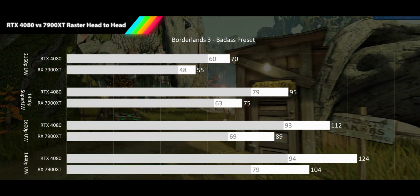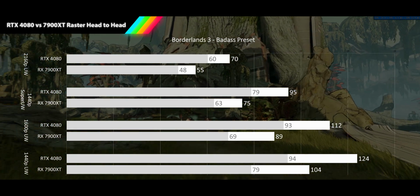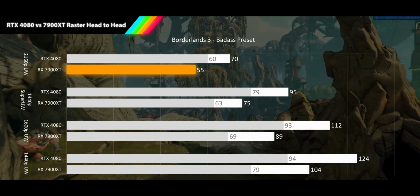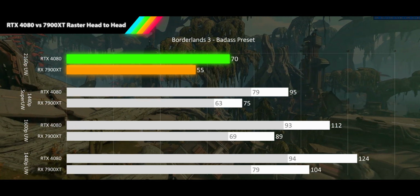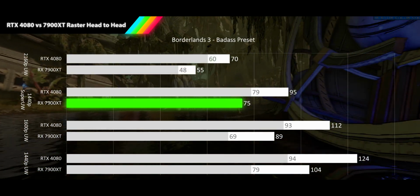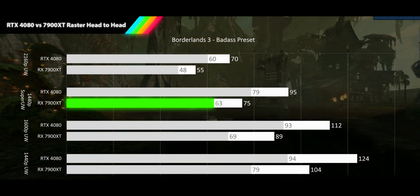Next, they will be getting into some wacky antics in Borderlands 3, played at badass preset. Here we see our first game where the 7900 XT is not cutting it at 4K Ultrawide, delivering only 55 FPS, keeping it in acceptable territory, while the 4080 is delivering a smooth experience at 70 FPS. At the 1440p Super Ultrawide resolution, the 7900 XT gets its feet back, delivering a smooth 75 FPS and keeping its 1% low over 60.